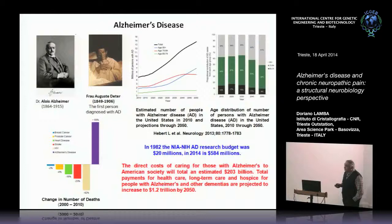And this is also due to the fact that the direct cost of caring for these people is really a lot. This year it was estimated at $203 billion. By 2050, it is estimated this will increase up to $1.2 trillion. So this is a real problem.